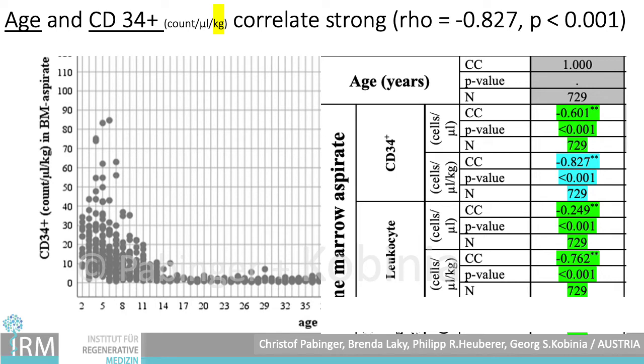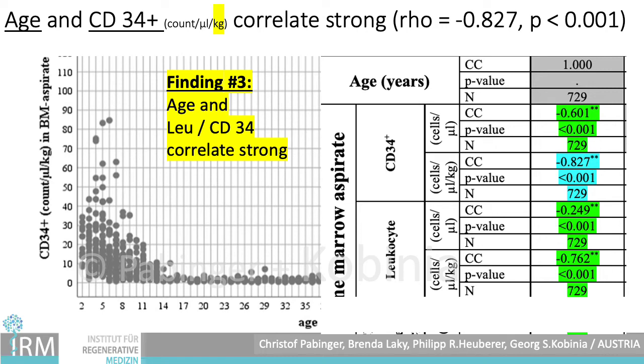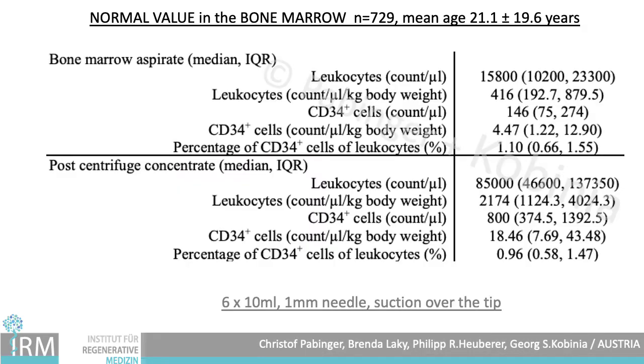And here you see the details. The correlation is minus 0.8 if you calculate it per microliter per kilogram. If you only calculate it per microliter, it's minus 0.6. That's also nice, also strong, also significant, but it should be adjusted for weight. So third finding.